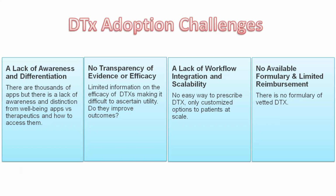So what we want to do is make sure that we come up with a strategy that looks at all of these things. When we look at the adoption of these things, we want to make sure that physicians know about them. We want to make sure that they know about the transparency and the evidence behind these digital therapeutics and remote patient monitors. We also want to make sure that they're scalably integrated into their workflow. And we also want to make sure that they're going to be reimbursed via a formulary.